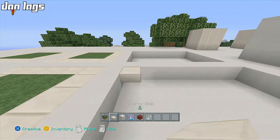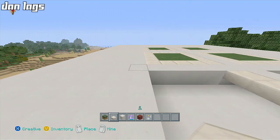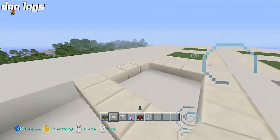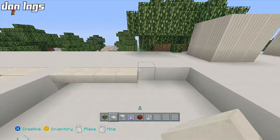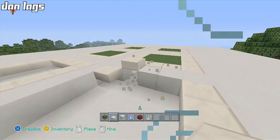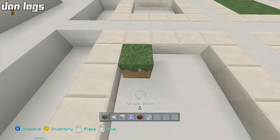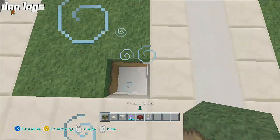let's do one more and then we'll close off the rest. So let's see, 1, 2, 3, 4, 5. So like this, and then we'll close off the rest of the space. No, I'm placing the blocks. Oh no, I'm screwing up now. Okay, gonna place our grass here.